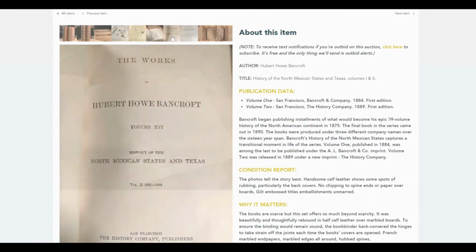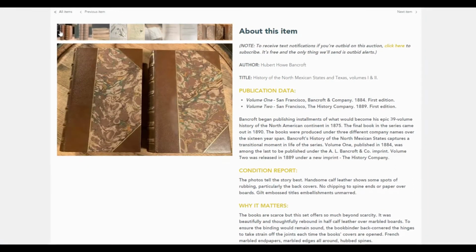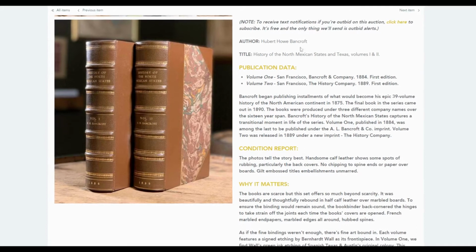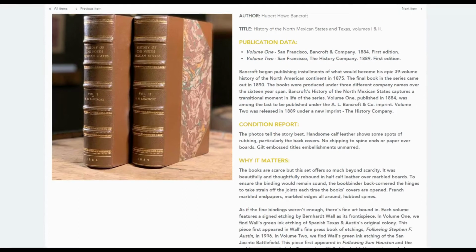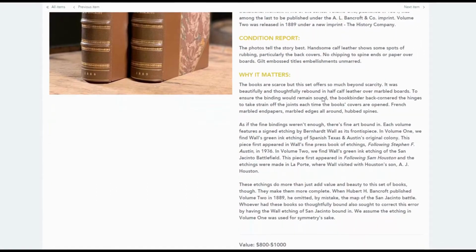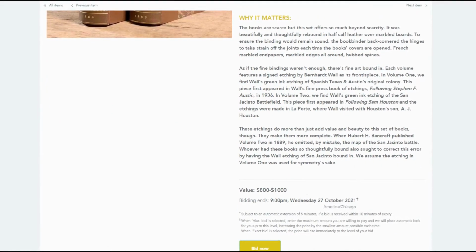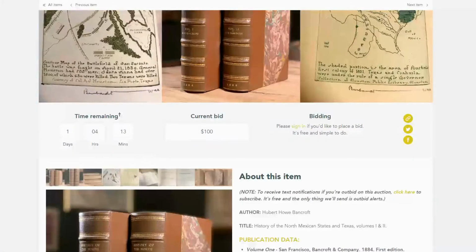So you can have images of the front cover, the back cover, the spine, the title page, any maps, any autographs. You see all that to the left. To the right, you have the author, the title, publication data, condition report, and why the book is important. I tried to include everything you might need to know to make an informed decision about bidding on this book. Right under the big banner image is where bidding takes place.